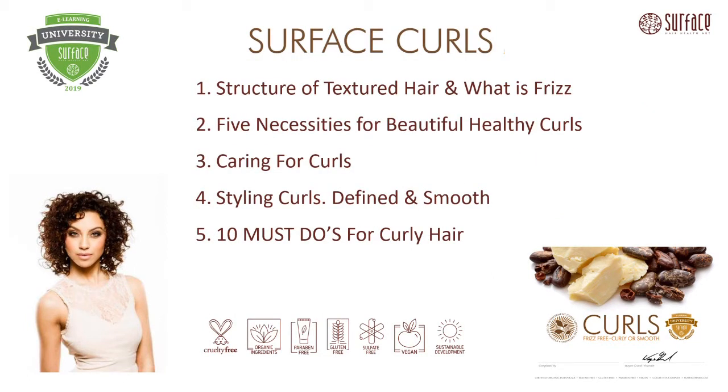Welcome to Surface Curls e-learning. My name is Wayne Grund, Surface founder. Today we'll learn the details of the structure of textured hair and what is frizz. Five necessities for beautiful, healthy curls, caring for curls, styling curls defined and smooth, and the 10 must-dos for curly hair. The presentation and training you're about to go through, you'll find the slides that support this on surfacehair.com, professional, in the certification for curls section.